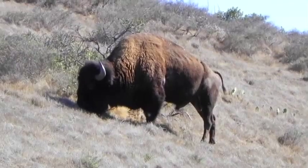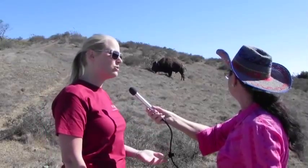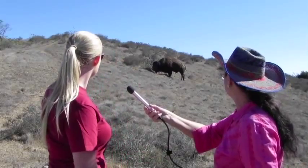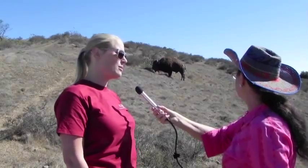They live off nature. You can see there are lots of grasses here. Most of these grasses are non-native introduced European grasses, but they tend to satisfy the bison quite well, and you can see that he's getting some moisture from that shrub up there.